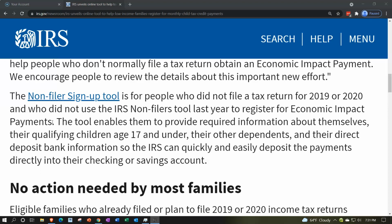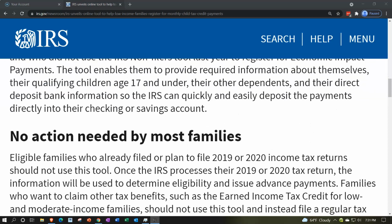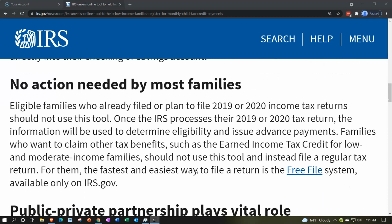So the tool enables them to provide required information about themselves, their qualified children age 17 and under, their other dependents, and their direct deposit bank information, so the IRS can quickly and easily deposit the payments directly into their checking or savings account. No action needed by most families. Eligible families who already filed or plan to file 2019 or 2020 income tax returns should not use this tool.